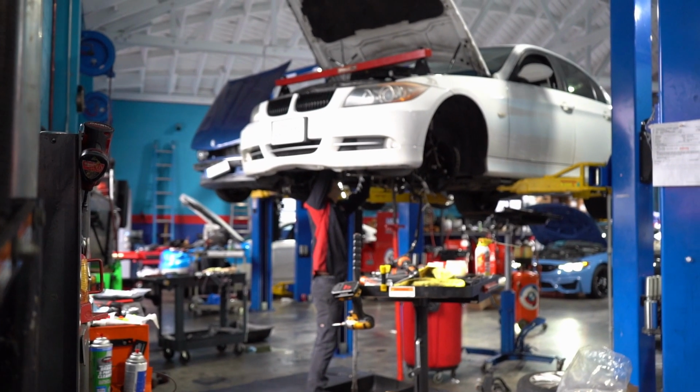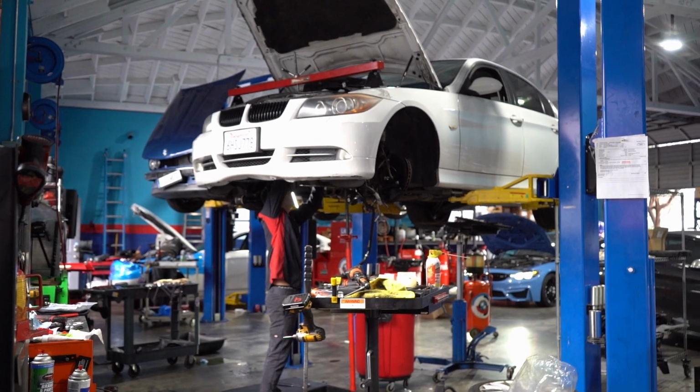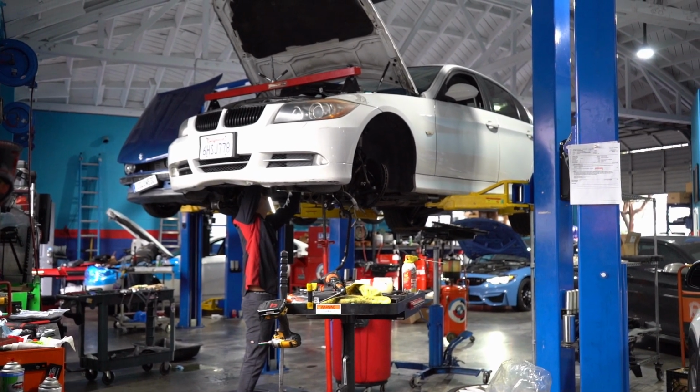Okay, so any mechanical work, people can come here and you can take care of it. Yeah, exactly. I try to do everything the dealer does and a little bit extra. We do some performance stuff, but as much as I like to, I stay away from too much tuning and get away from some of the headache stuff. I like to do just minor bolt-on upgrades.